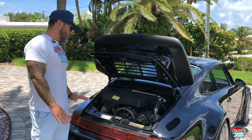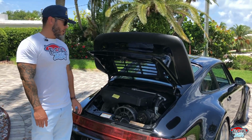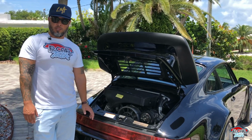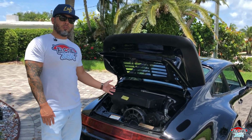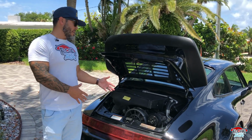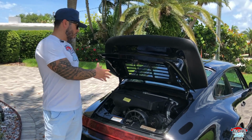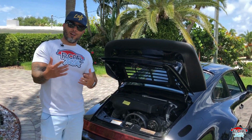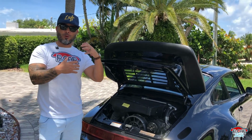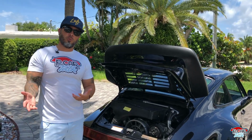This is bone stock factory, guys. It's a collector quality car. He's just keeping it that way. Doesn't want to mod it, doesn't want to do anything crazy to it. Essentially this is a 964 skin, wide bodied, with a 930 drivetrain engine with a G50 trans on it. I know that's a lot of numbers and acronyms, but that's what this is. It's kind of a hodgepodge because Porsche wasn't ready.